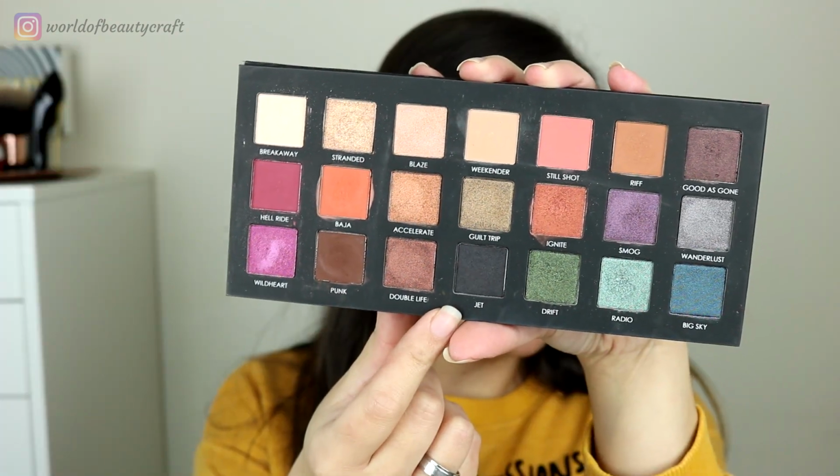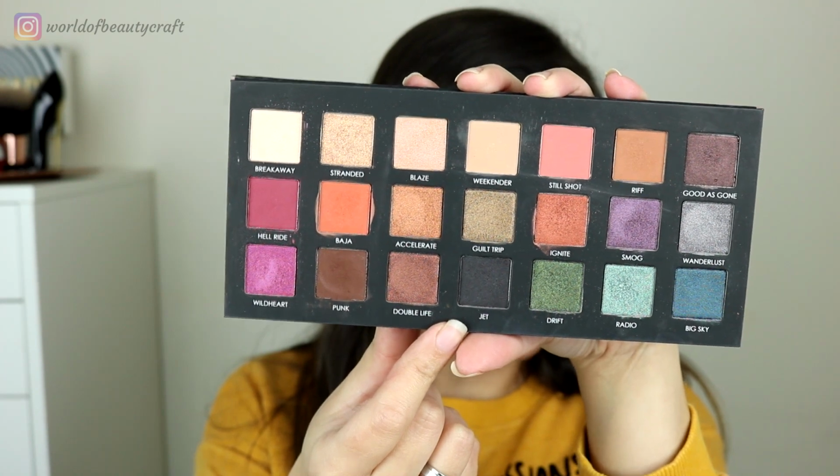I also searched all of my other eyeshadow palettes looking for eyeshadows that started with the letter J, and I only found one other shade on my You Can Be Belonging palette. There was this black shade called Jet, but I figured there's no point using it when I have a black eyeshadow on my Conspiracy palette. I just wanted to mention that only two eyeshadows in my collection started with the letter J.